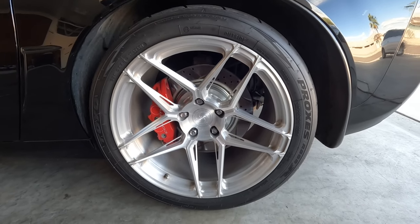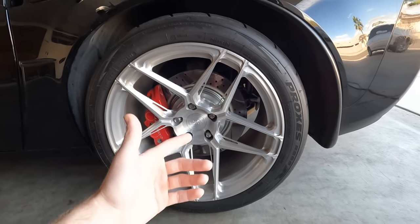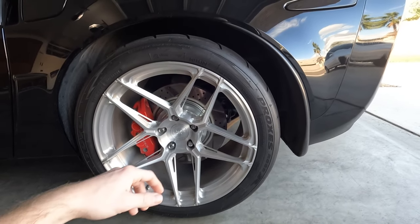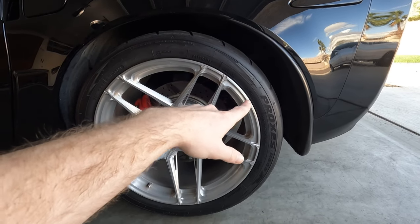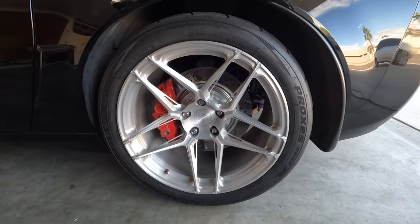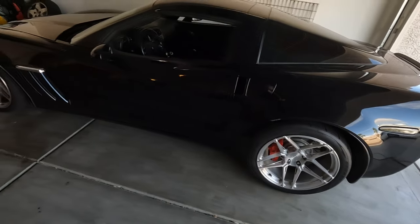We have Signature SV701s, and we have them in a 13-inch wheel that is wrapped in an R888R. It's a 345-19. Not too much meat on them. It is only a 30 sidewall on the car there.